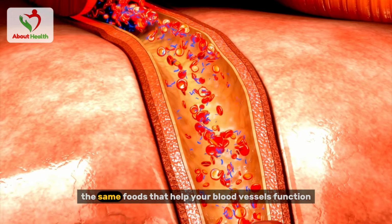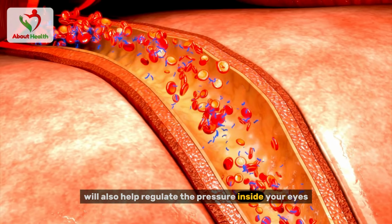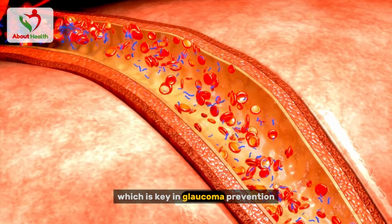It turns out the same foods that help your blood vessels function will also help regulate the pressure inside your eyes, which is key in glaucoma prevention.